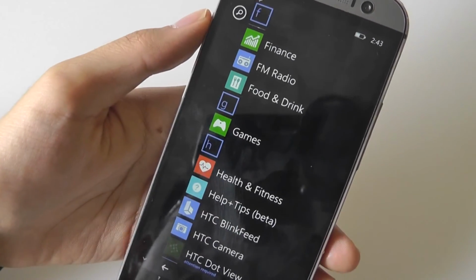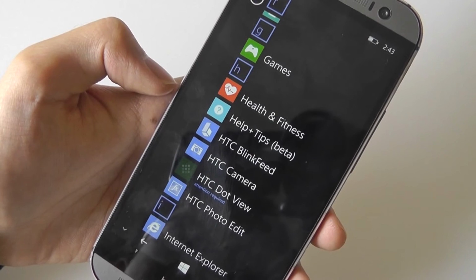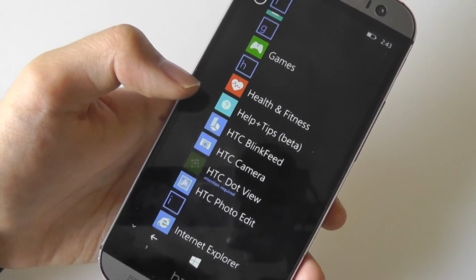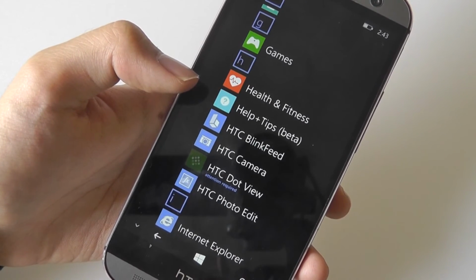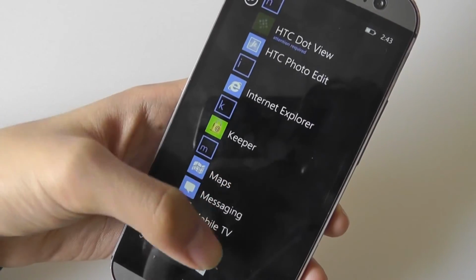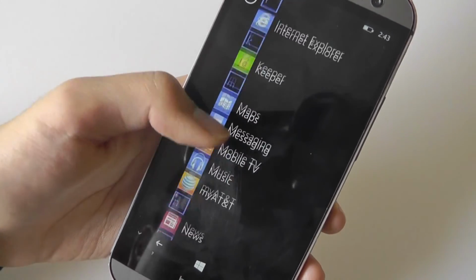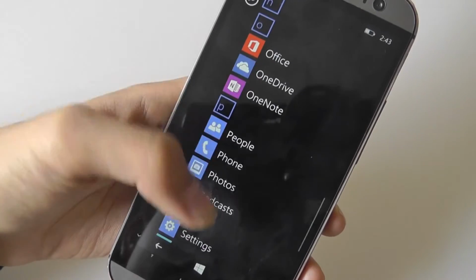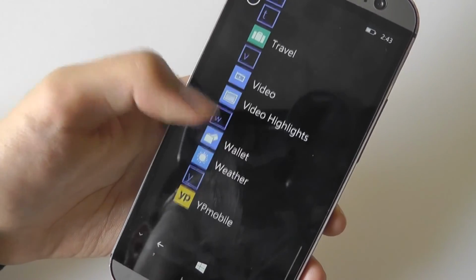There's an FM radio. You do need to plug in a pair of headphones to access that. The aforementioned HTC Blinkfeed, which is a service that takes in all of your various social media alerts and notifications and puts it into one place. But again, it's not integrated into the platform directly. It's more like an app. There is Microsoft Maps, not as great as using Google Maps in our opinion, but it is there. Podcast, settings, travel, video highlights, wallet.